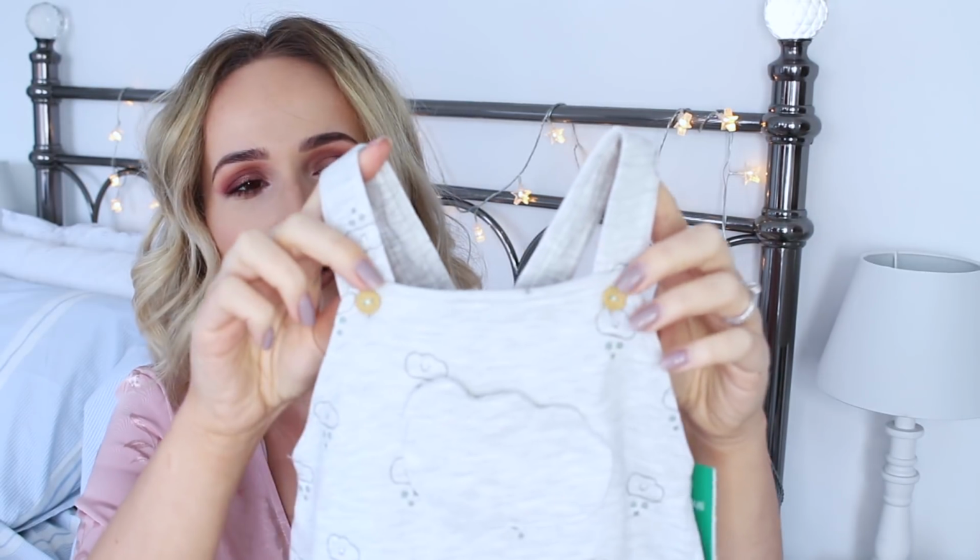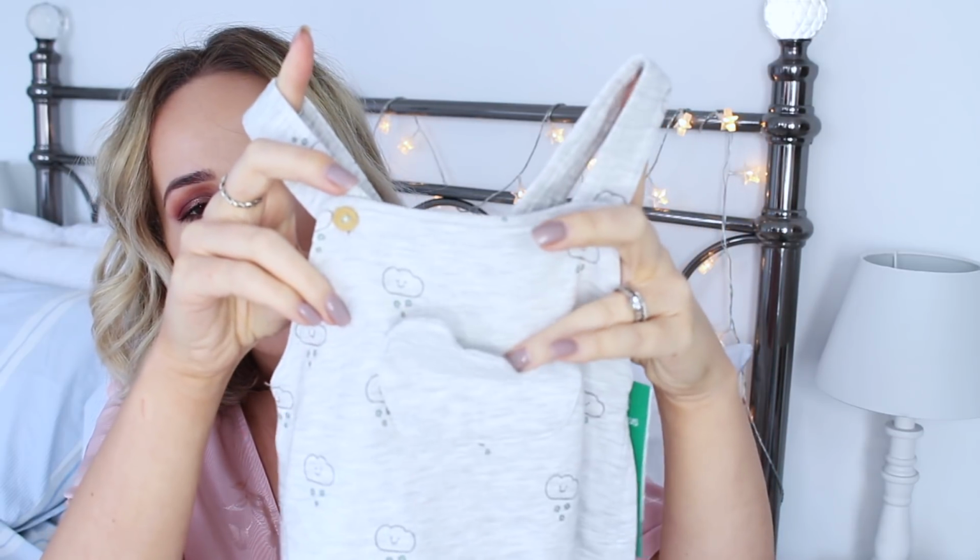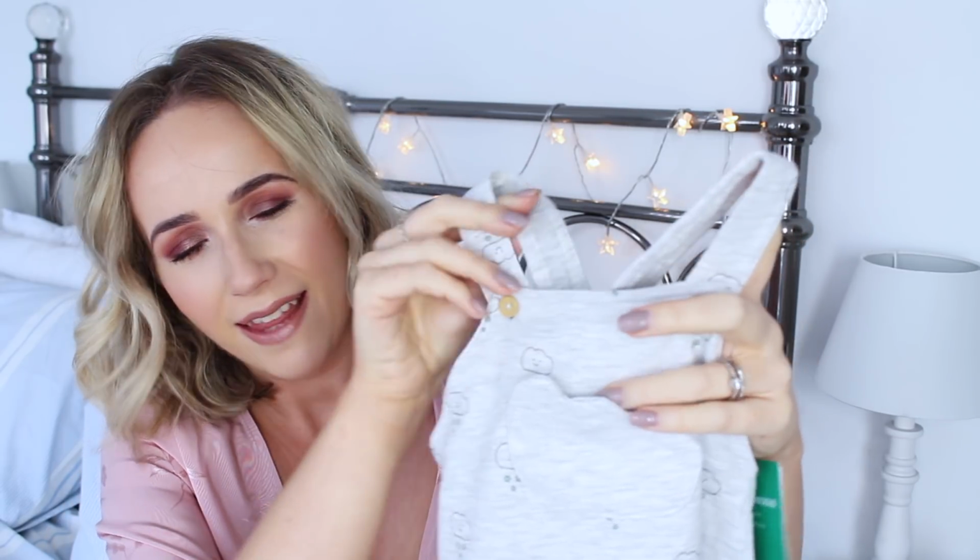And then these ones I was kind of in two minds about. These were £8.99. I bought these in store, and I got these in a 4 to 6 months, and I thought with a vest underneath and then obviously a cardigan if it's really chilly, and socks and things like that, these would look really cute. And the more that I look at them, I do really like them, but I just think because they're a little bit different. So they're just a pair of dungarees with the little brown buttons here, and they've got a little pocket here, which he's not going to put anything in.